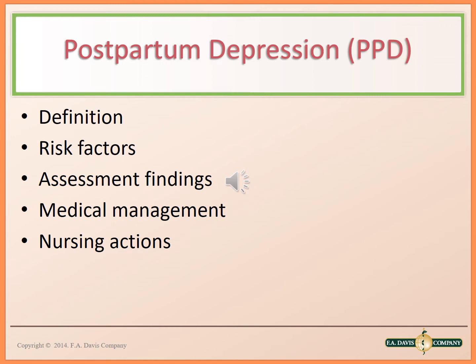Assessment findings are they can't sleep well, their appetite is not good, fatigue all the time, they're sort of despondent, uncontrolled crying, anxiety, fear. We screen all postpartum women at their 6-week checkup, or sooner if we see them, with a depression screening in the offices. So that's nice. That's good. The major difference between postpartum blues and postpartum depression is that the postpartum blues usually disappear with no intervention. The postpartum depression continues and requires intervention.